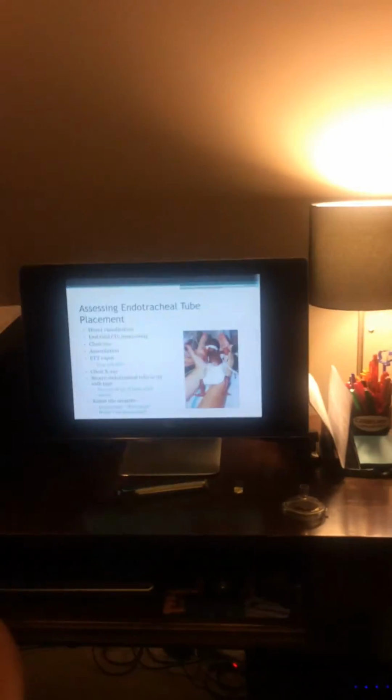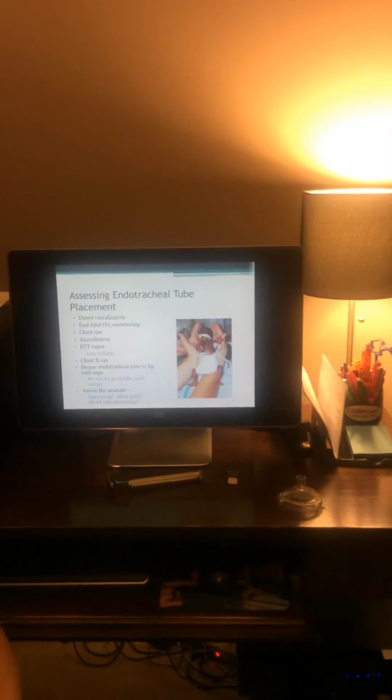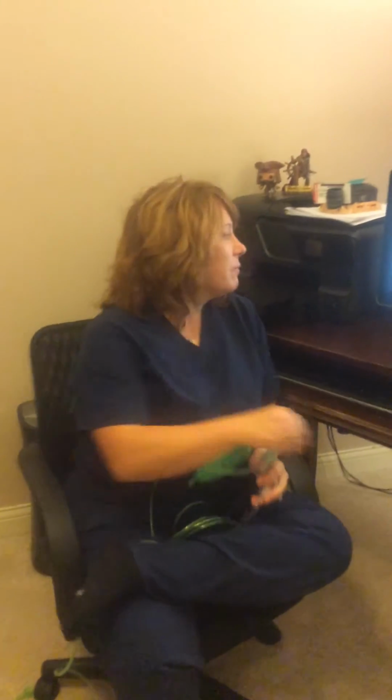Now, one thing being said, if you have a patient that's in cardiac arrest, you may not have good color changes, and that's just an FYI for you to know. Doesn't mean that you're not in. Use your other ways of checking to make sure it's in, but they may not necessarily generate enough CO2. They might not have that exchange because they're down.